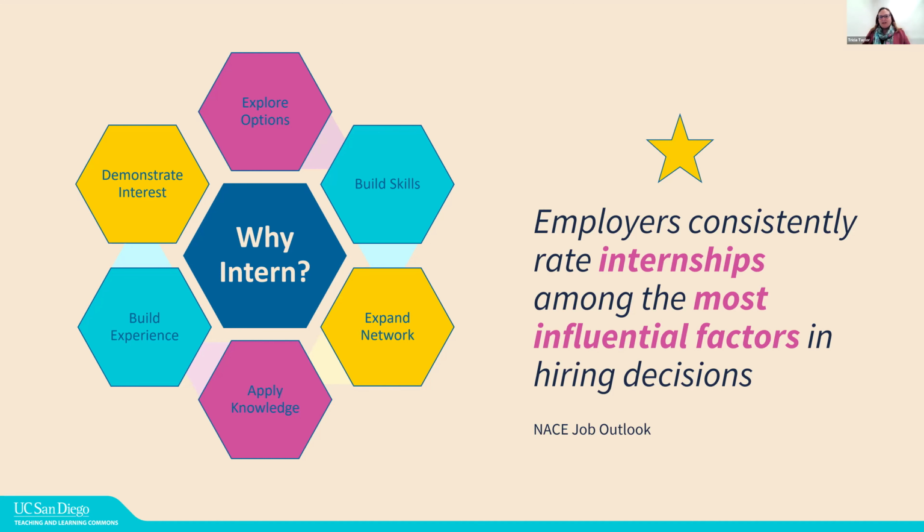Building skills is a really critical component as well. This includes those technical skills and technical knowledge that you need in a particular setting, but it also includes what we consider to be transferable skills or competencies, which are those skills that you take with you to any setting that you're in and that employers across the board are looking for. Every employer wants to know that you can think critically. Every employer wants to know that you can work with a team of people, that you can communicate in a professional setting. Internships give you an opportunity to practice those skills, or demonstrate that you've developed them already.